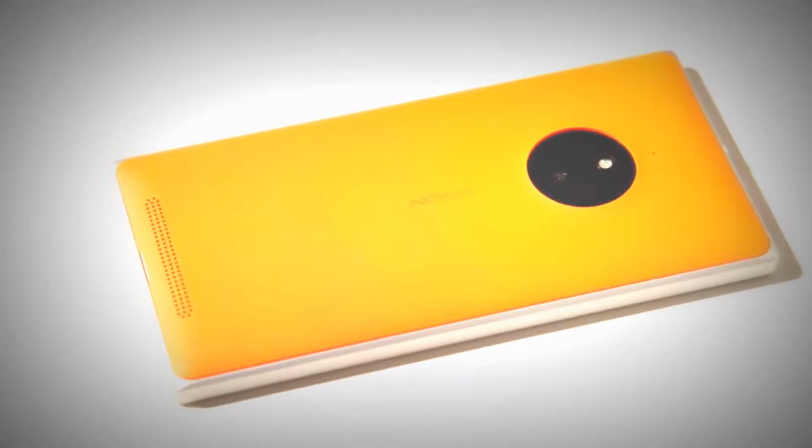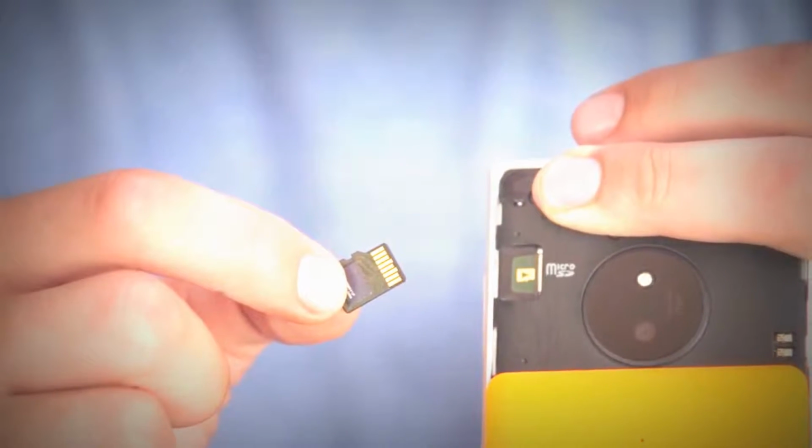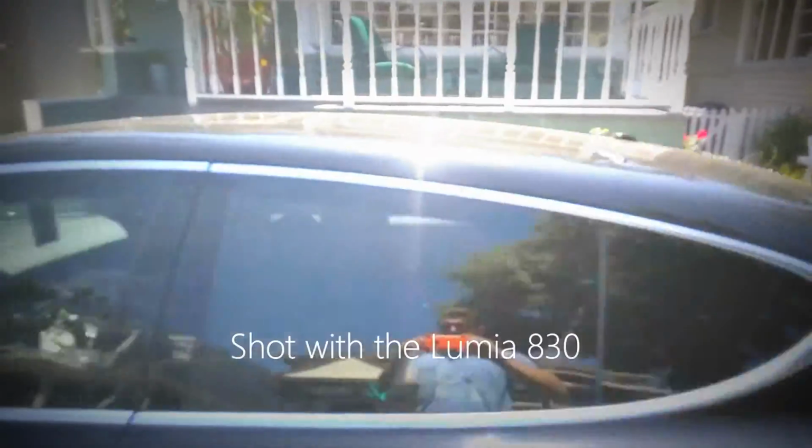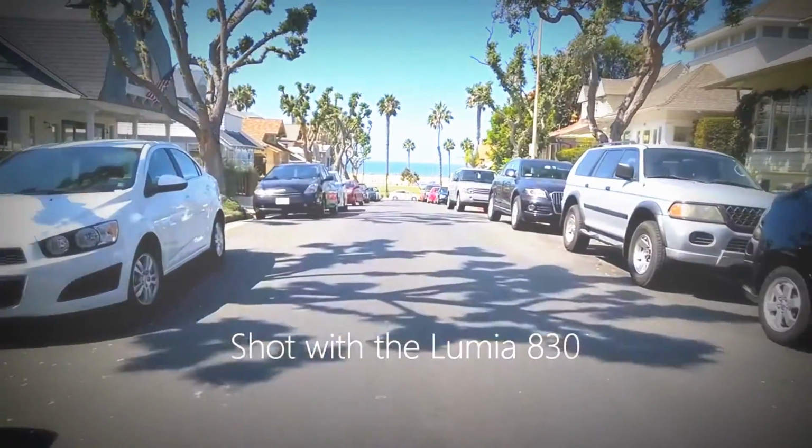But the Lumia 830 is more than just good looks. There's 16 gigabytes of internal memory, plus you can add a memory card of up to 128 gigabytes. It has a 10 megapixel PureView camera, Zeiss optics and optical image stabilization. You can shoot video in full HD, and with optical image stabilization you get really smooth results.